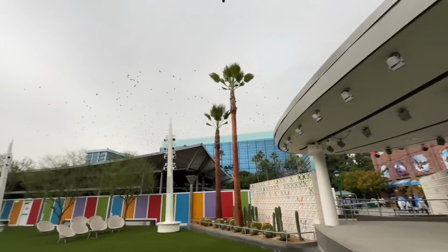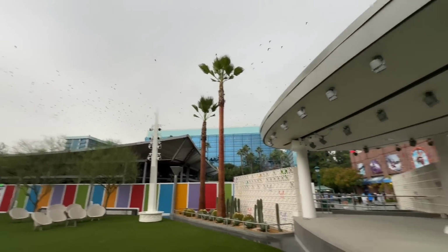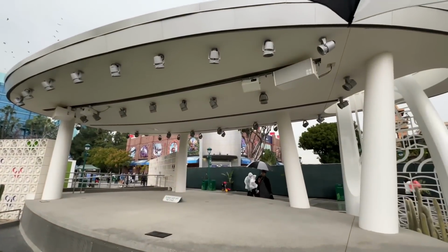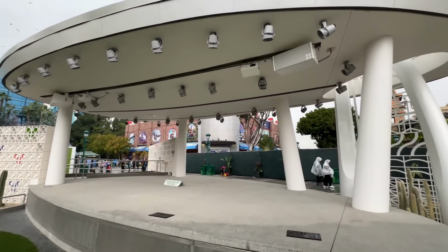Wow, look at all the crows. The crows are hanging out over by the hotel. See, even they're excited about the new Downtown Disney stage. But yeah, the fact that they have the audio and lighting on each side is nice. That way it gives the performers a chance to play around with both sides of the audience here.